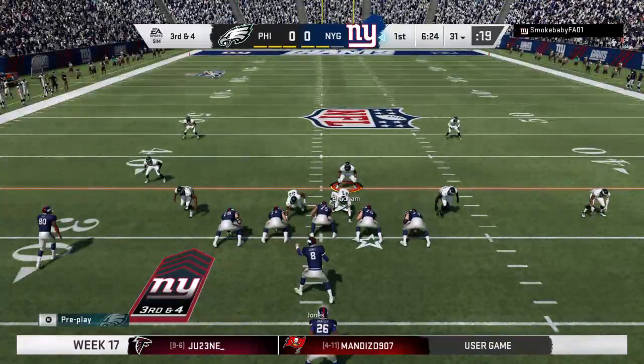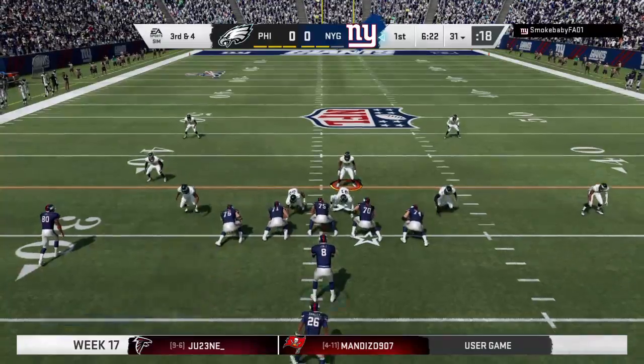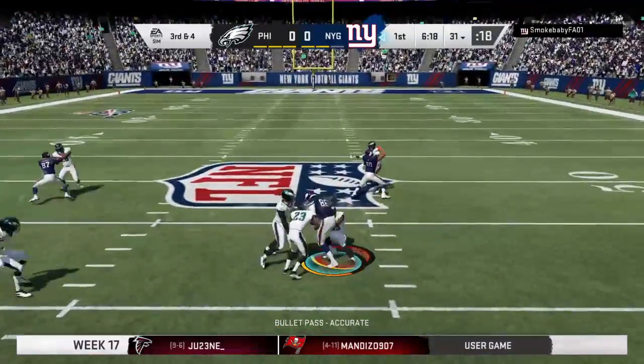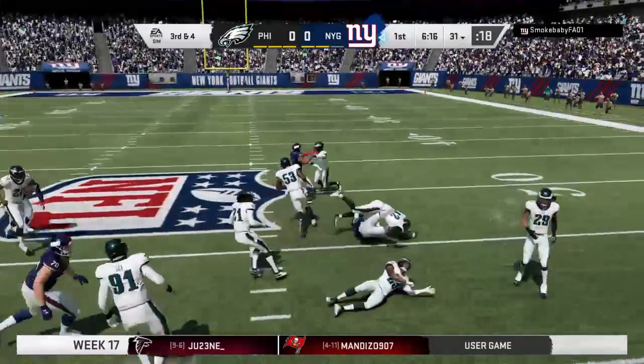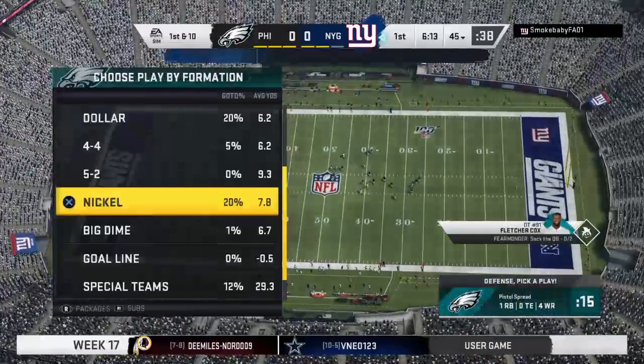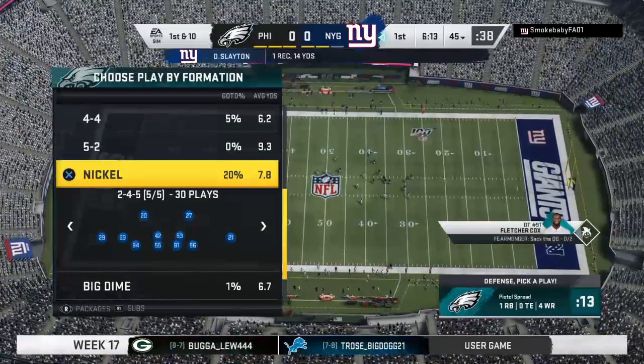22 jet bomber. Snap. Operating from the gun. Jones. Got a man, Slayton. And he'll be tackled right on the chalk of the 45. First down, Giants on a pickup of 14.